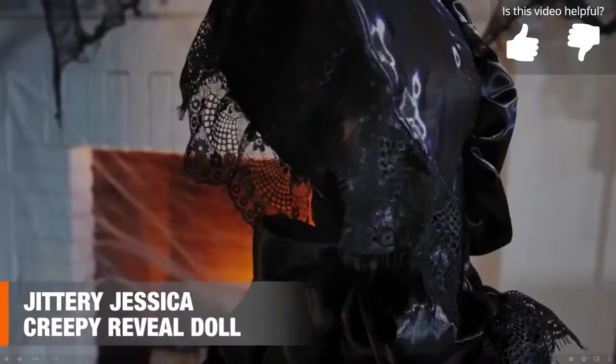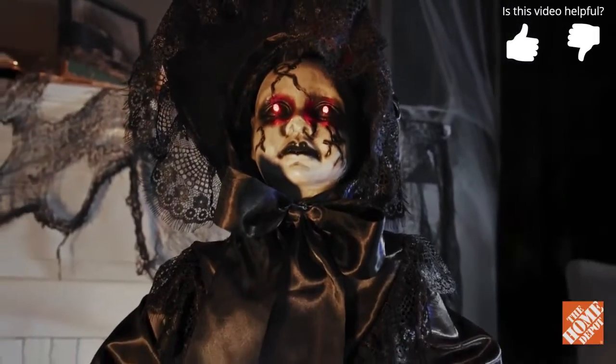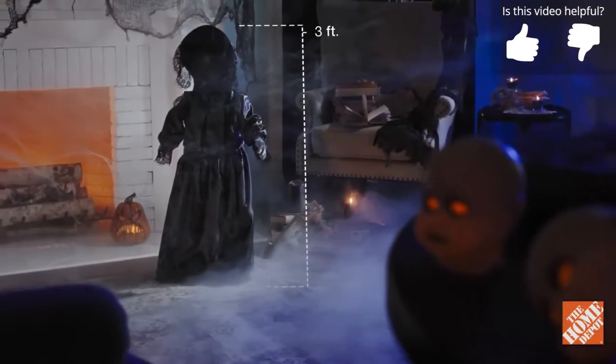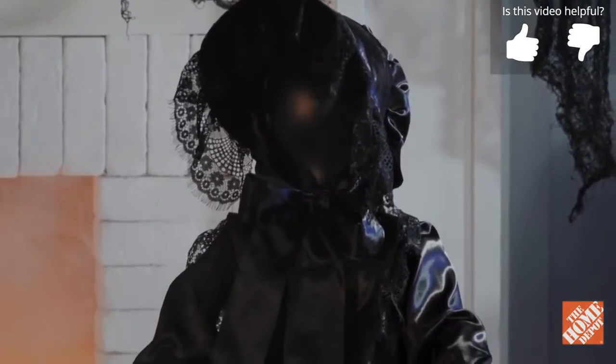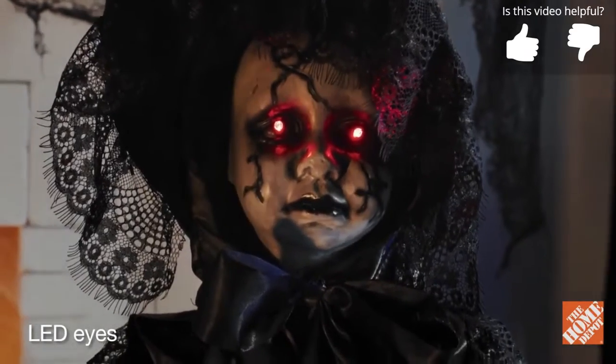The Jittery Jessica Creepy Reveal Doll is an embodiment of your most disturbing doll nightmares. Don't disregard her small size. At 3 foot tall, she will bring fear and scars to those near and far. There's something about her that makes you uneasy. Then her red eyes shine to make you queasy.